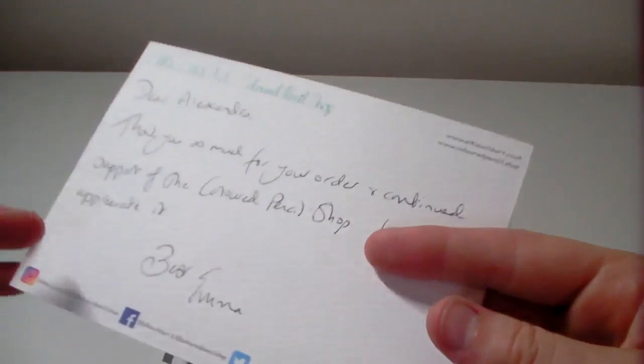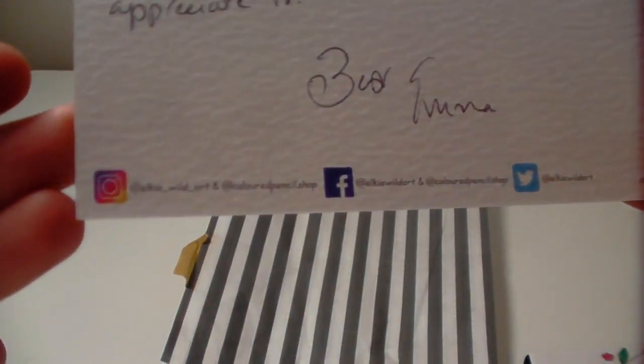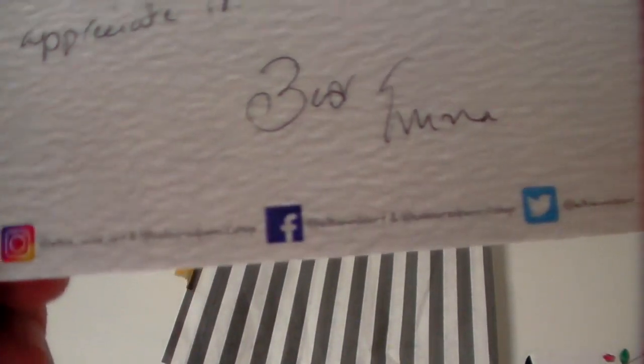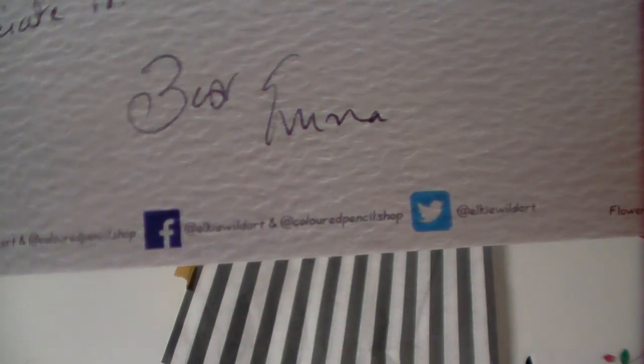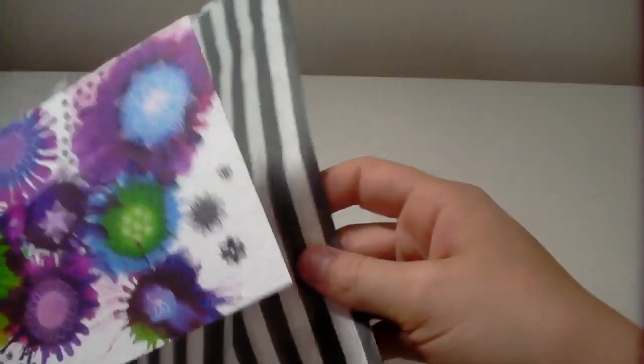And this is a note she did for me. If you want her details, she is Elkie Wild Art on Instagram. I'm not sure if you can see that, but please go and support her. If you haven't bought things from her before and you can't get Prismacolors or whatever, if you just want pencil refills, it's great. The prices are actually really cheap as well.